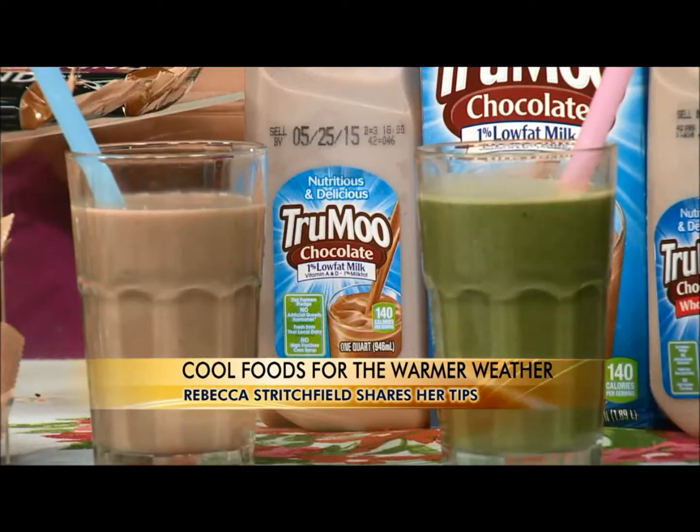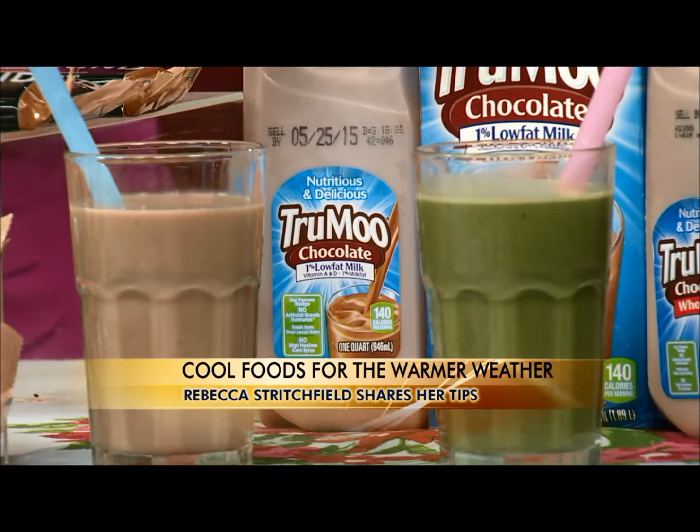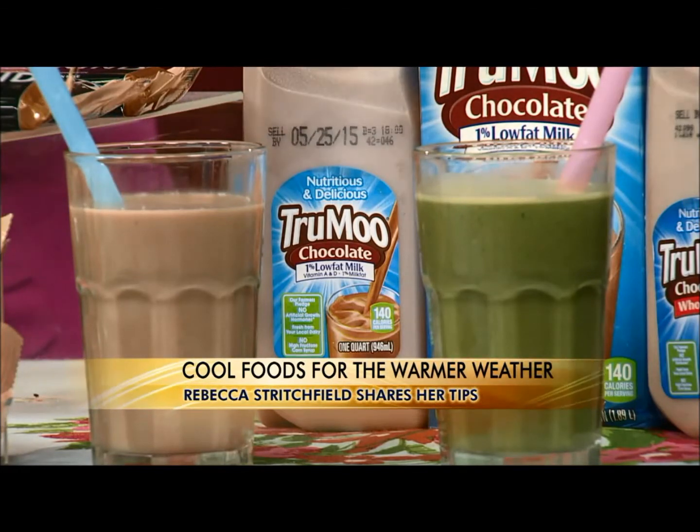You can also turn off the oven and turn on your blender instead. Use TruMoo chocolate milk as a base. This has no artificial growth hormones and no high fructose corn syrup, but it's going to give you protein, calcium, and vitamin D, nutrients that we need. We've got a banana, peanut butter, and chia smoothie here. This one is actually kale and almond butter.